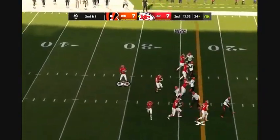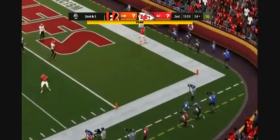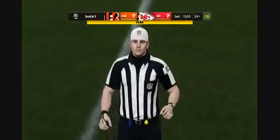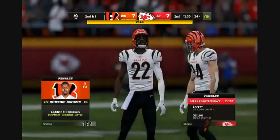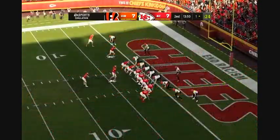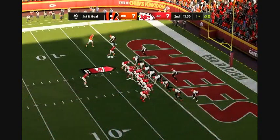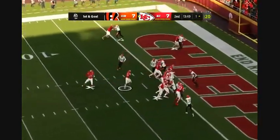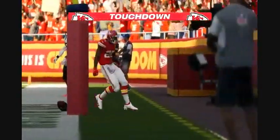On play action, it's Mahomes. And that's going to wind up incomplete. However, we do have a flag down. Let's check in with our referee. So the pass incomplete in the end zone, but contact and pass interference. And now where does the ball get placed? At the 1 yard. And he will take it on in for a Chiefs touchdown.